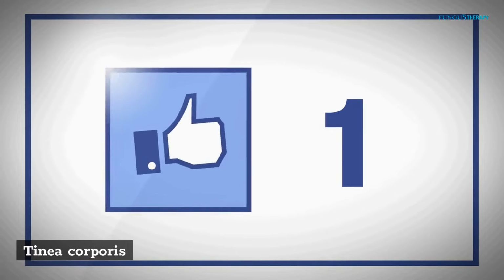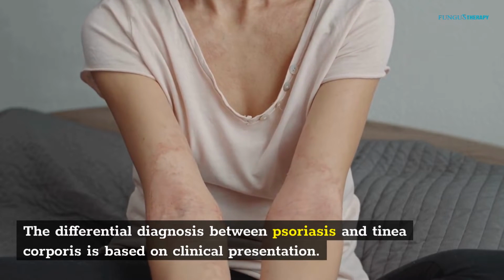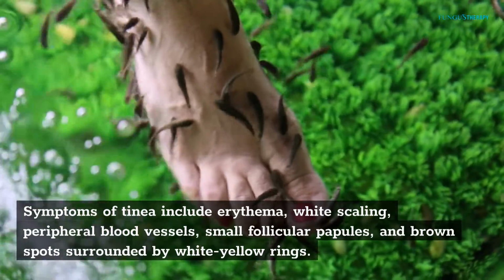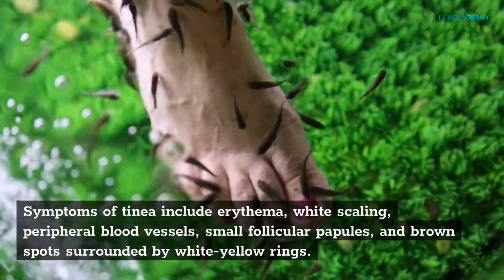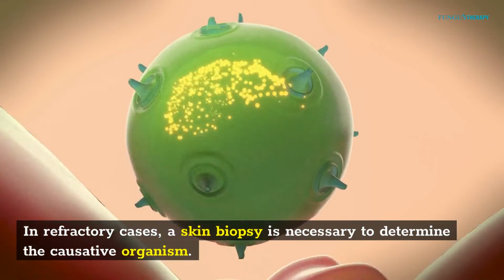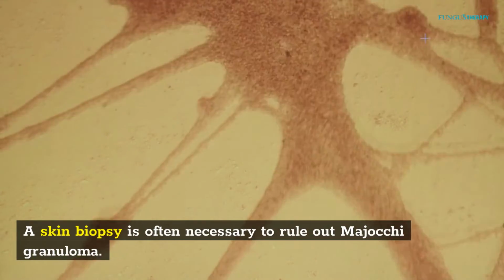Tinea corporis. The differential diagnosis between psoriasis and tinea corporis is based on clinical presentation. Symptoms of tinea include erythema, white scaling, peripheral blood vessels, small follicular papules, and brown spots surrounded by white-yellow rings. In refractory cases, a skin biopsy is necessary to determine the causative organism. A skin biopsy is often necessary to rule out Miyake granuloma.